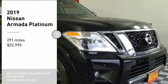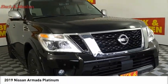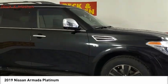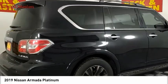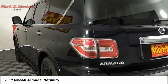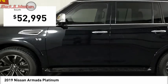Stop by and take a look at the 2019 Armada. The Nissan Armada is a full-size SUV which seats up to 8 comfortably. It boasts a powerful engine and has a 9,000-pound tow rating, which puts it at the top of the class. Set foot in an Armada and set off on the ultimate driving adventure, and is priced below $55,000.